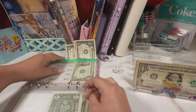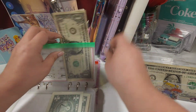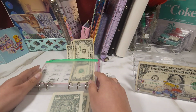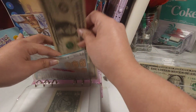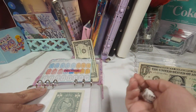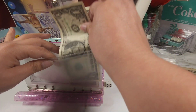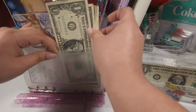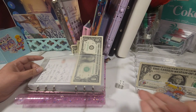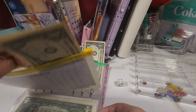So 1, 2, 3, and 4. Okay, that's 6. Another one. I feel like 1 is getting a good amount. Another 1. Okay, I think 1 is gonna be the lucky one today. And let's see, that's a 4, and that's our last dollar bill. I think that's 4. Let's see, 1, 3, 4.